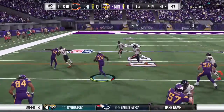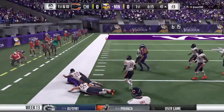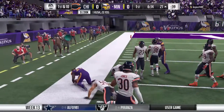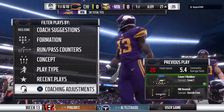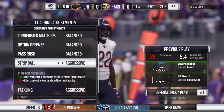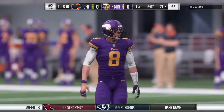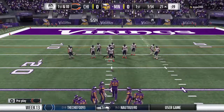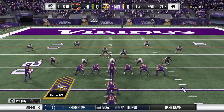The first carry now for Dalvin Cook. Oh, and now he bowls him over. That burst good for 20 and a first down. I know that play went to the left side, and that's what it was designed to do, an outside handoff there. But how about the whole offensive line being involved? Seal the left side where the play was going, what they call play side. But how about on the back side? Just taking care of business to make sure no one can get there and disrupt it.